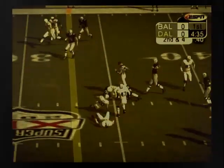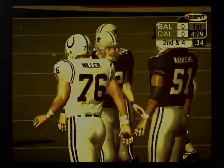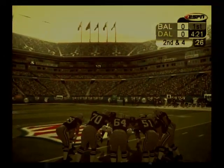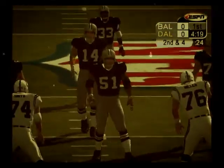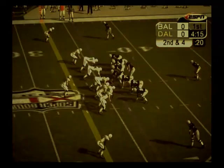Morton throws a heater, and the completion is good for 6. Rucker easily overcomes the double coverage to nab the football. Perfect synchronization by the quarterback and the receiver. Way to get open. They move the ball, and it will be second down. Second and three. Ball on the 36-yard line.